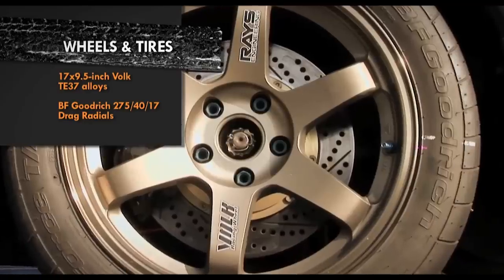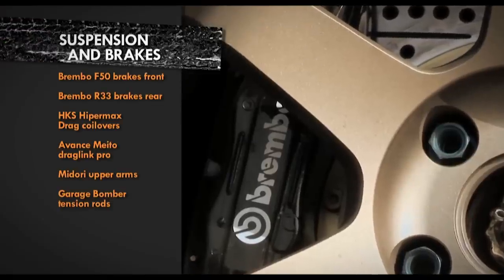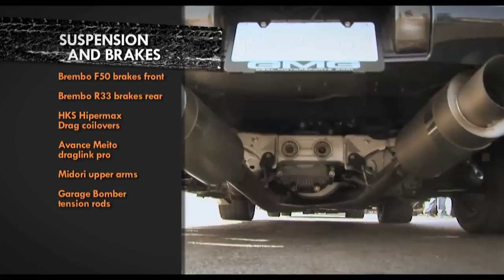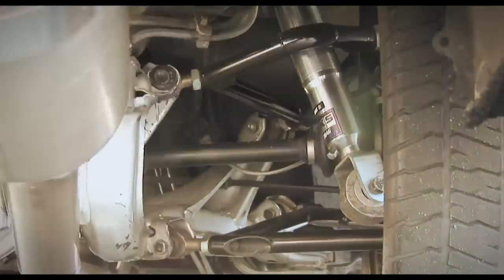The look is set off by the 17 by 9.5 inch Volk TE37s wrapped in BF Goodrich drag radials. Inside them are Brembo F50 brakes, and the stance is set right by HKS Hypermax drag coilovers. There's also a host of adjustable arms to help get the geometry correct.